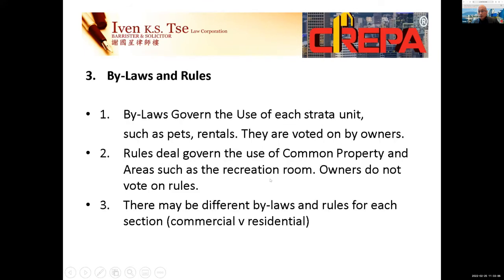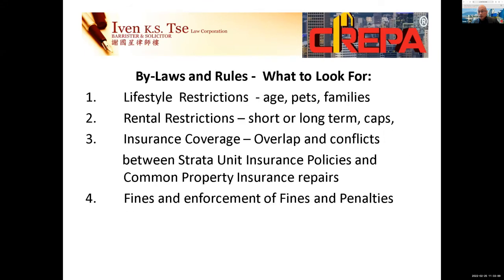Now, one of the things I want to talk about is also lifestyle restrictions. These are very important. I have certain clients, especially nowadays, who are downsizing. They're looking into places where not younger families, but older families can live, like for example, 55 years and older or 65 years and older. Very important to look into those bylaws as a buyer or seller, because it could very well be, and it has happened, and I've been dealing with it a lot, where the owner also wants to deal with what happens if they pass away.